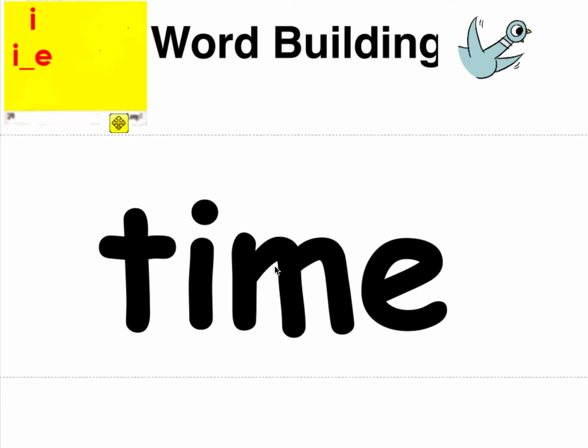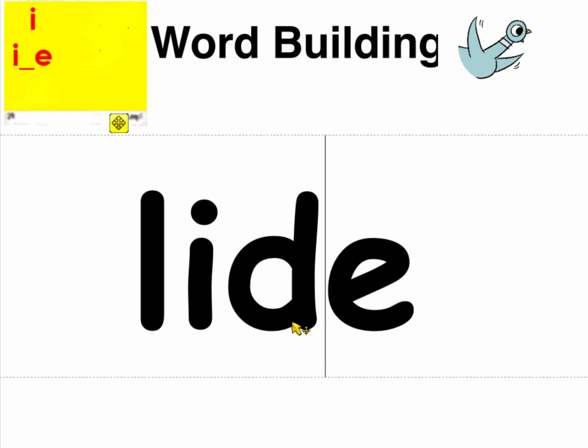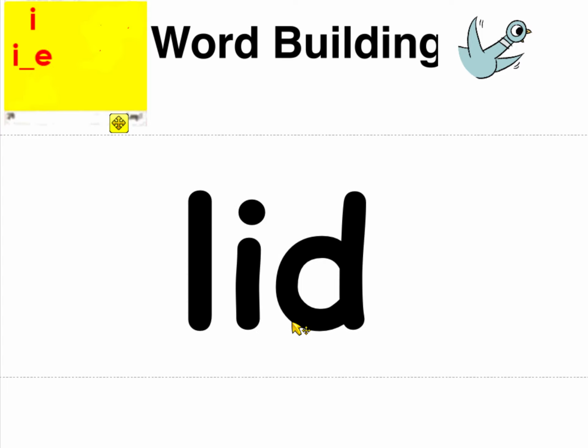Time. Long vowel. Change time to lime. Lime. Change lime to lid. Lid. If you did that, that would be wrong. That says lied. Lid. Short vowel is I by itself.